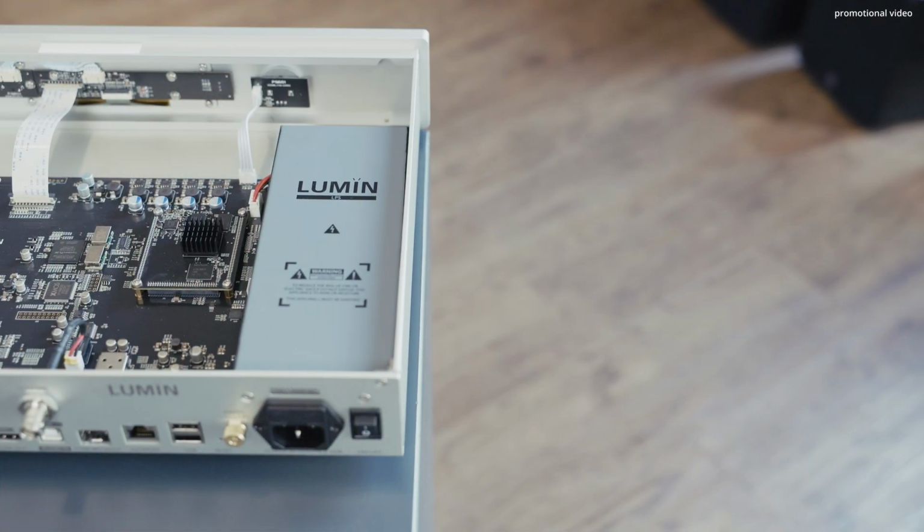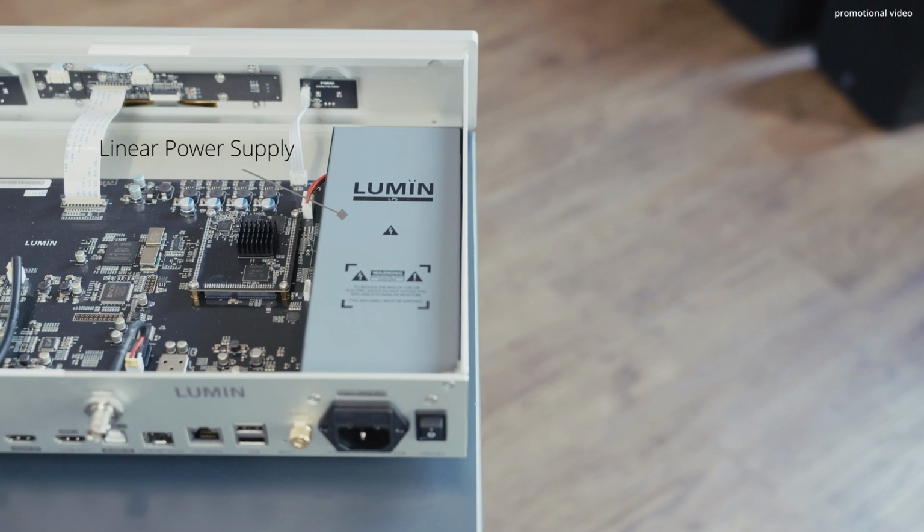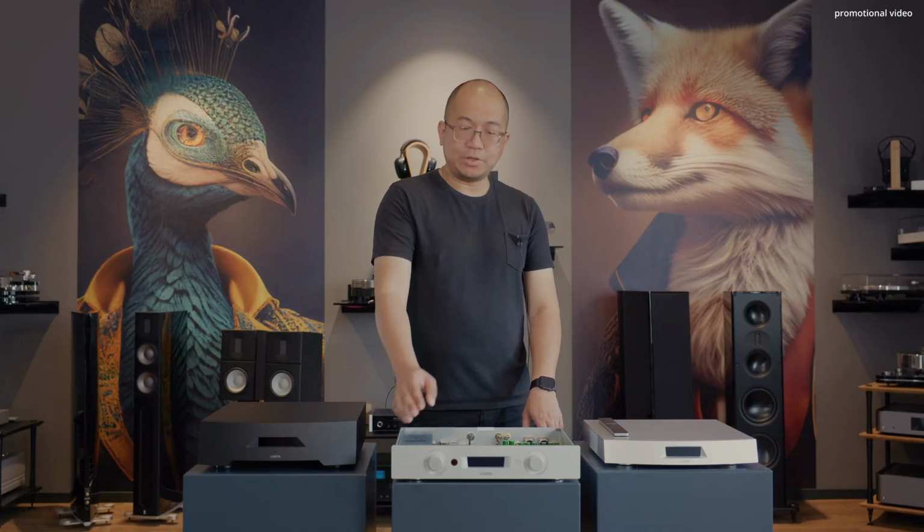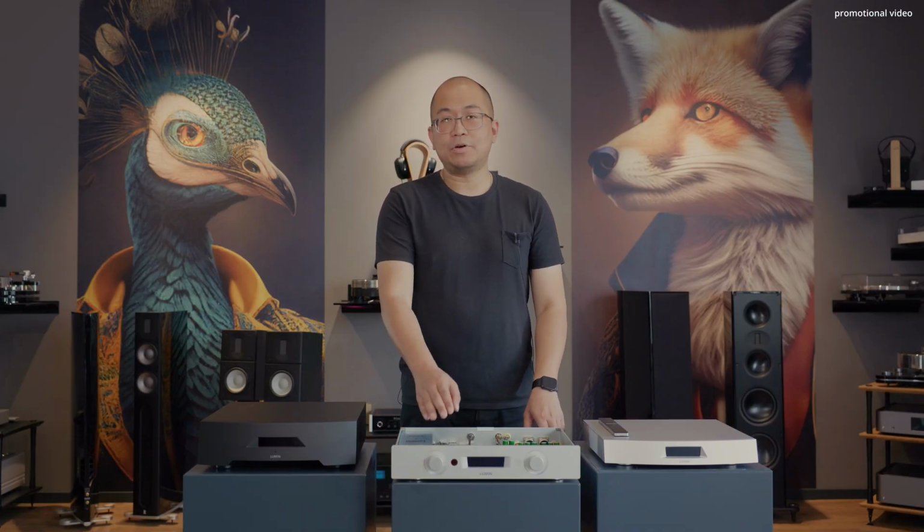If we take a look at the inside of the Lumin P1 Mini, we will see on the right side there is a shielded compartment, where inside we have the toroidal transformer and part of the linear power supply. And when the power comes into the main board, we have another step of switching power supply on board. So the power supply for the whole unit is double regulated to ensure the lowest noise possible and the best audio performance. And of course, at the back, you will see our renowned optical network connection.